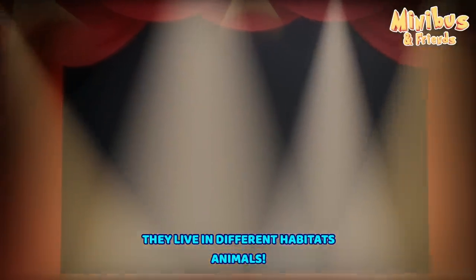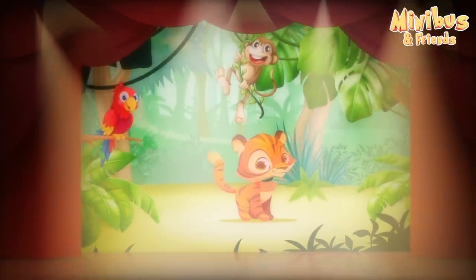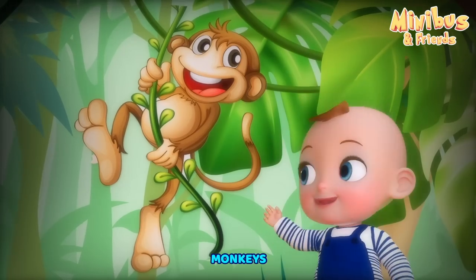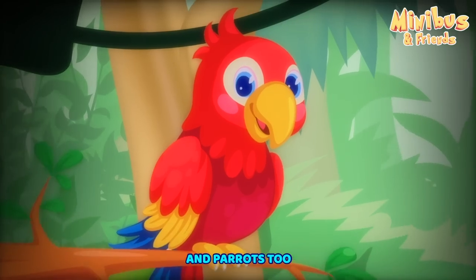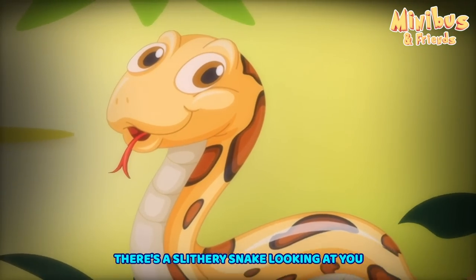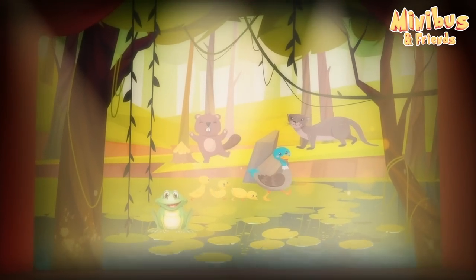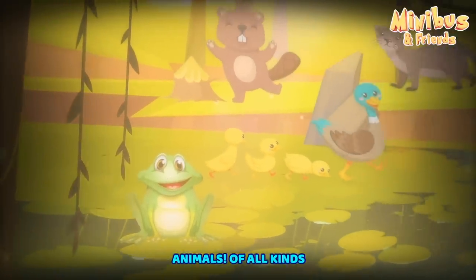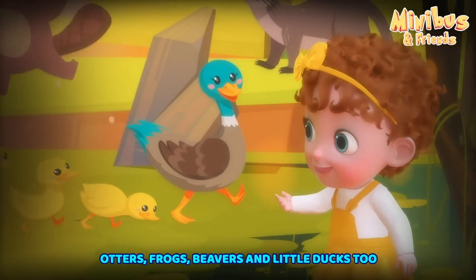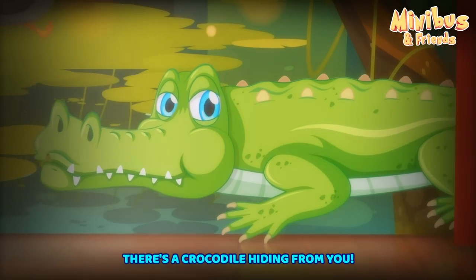Habitats, animals. Down in the rainforest you will find animals of all kinds. Monkeys, tigers and parrots too. There's a slithery snake looking at you. Down in the wetlands you will find animals of all kinds. Otters, frogs, beavers and little ducks too. There's a crocodile hiding from you.